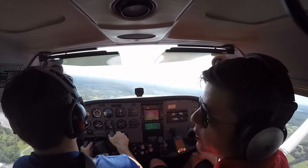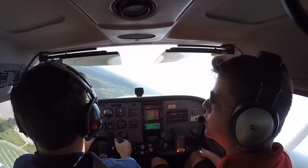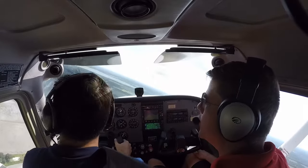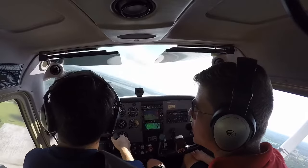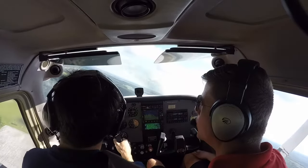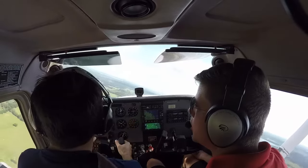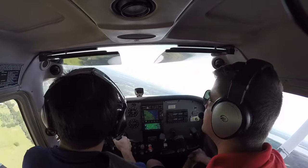So kind of steep, you know, not super crazy. Yeah, like that right there, cool. There you go. And then look outside. Think about how your turn is progressing. Yep, this is a ground reference maneuver, not an instrument maneuver. So looking inside is helpful from time to time, but don't do the maneuver inside the airplane. Got it. Just judge how much bank you need, to get you where you need to be.